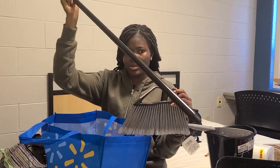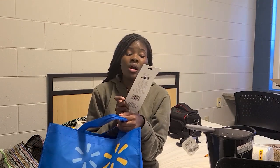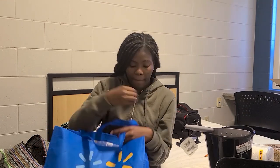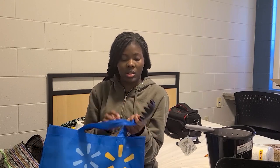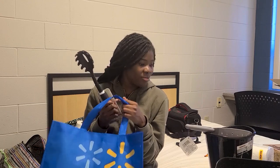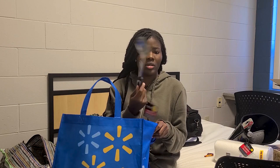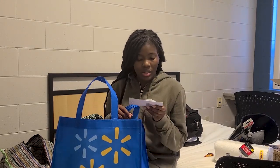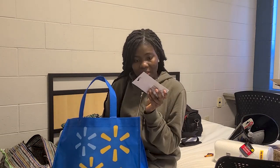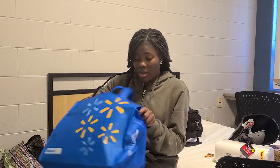And this is a broom and the broomstick. Kitchen knife. Kitchen scissors. I got normal scissors. I got cooking spoon as well, 1.50. I got a USB charger, type C and normal one.